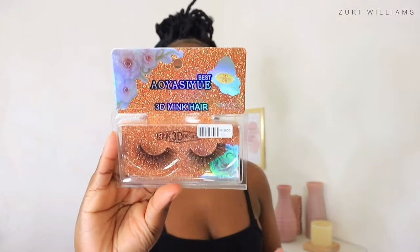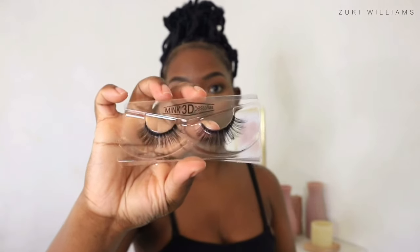And then we went to my regular shop, my beauty supply store, and I just picked up some eyelashes. So this is how the eyelashes are looking. They are a bit fluffy. So this is how they look. I'm not sure if you can see, but that's how the eyelashes are looking. I think I want to try out more dramatic eyelashes. That's why I decided to pick up this pair.